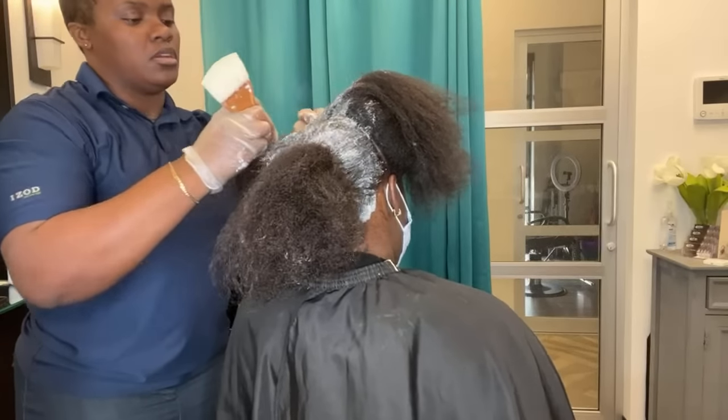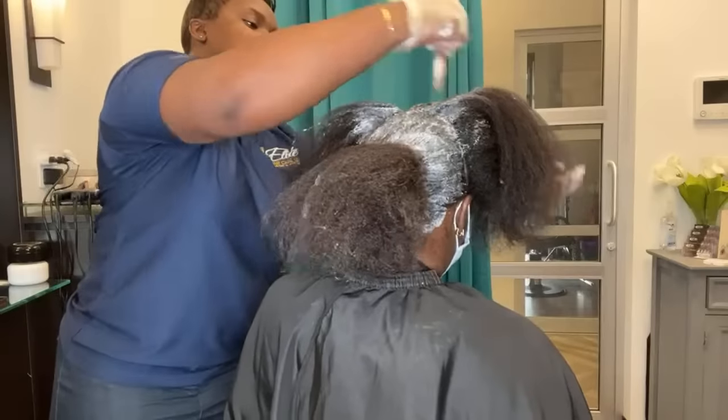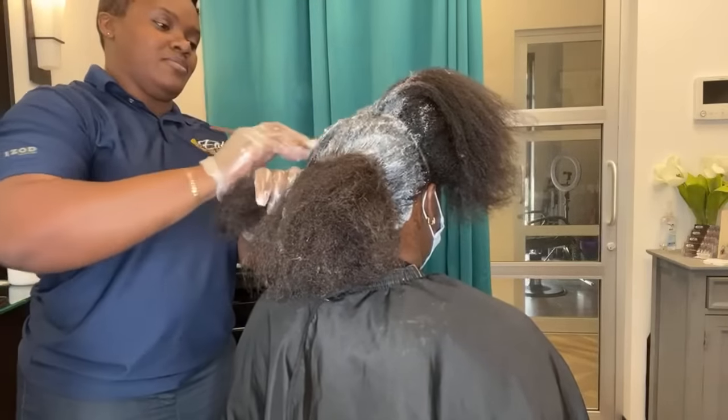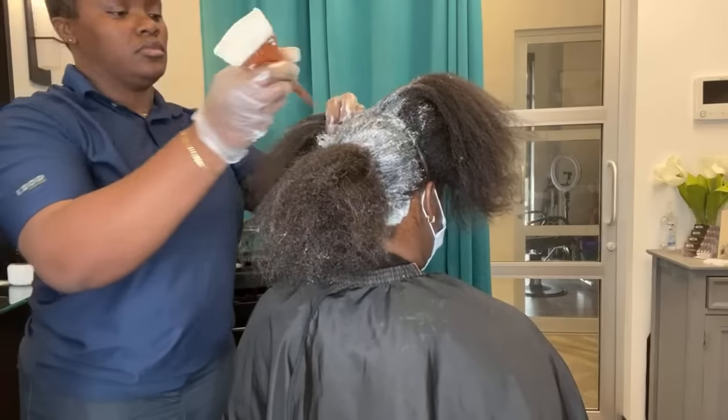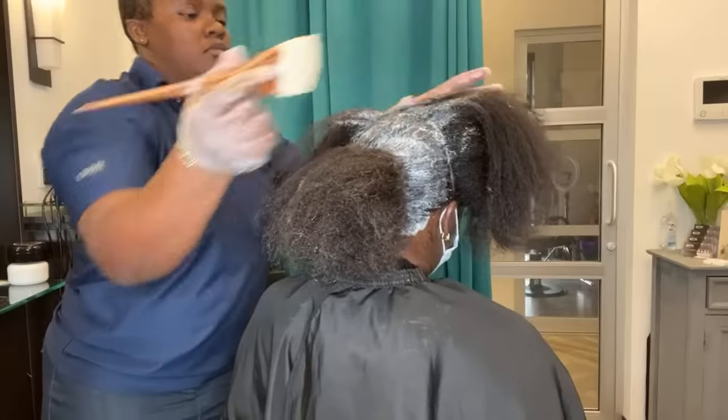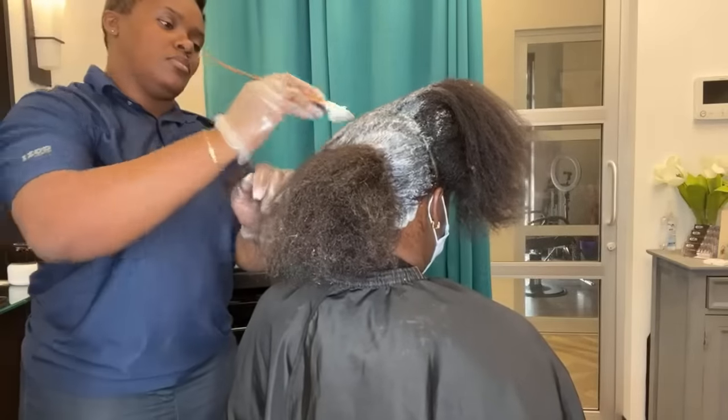Because my roots are a lot darker, and I guess obviously they haven't gotten a lot of sun exposure. Correct. There you go. But it is lighter after the few. Because I think the ends have been relaxed probably at least 3 times in total.